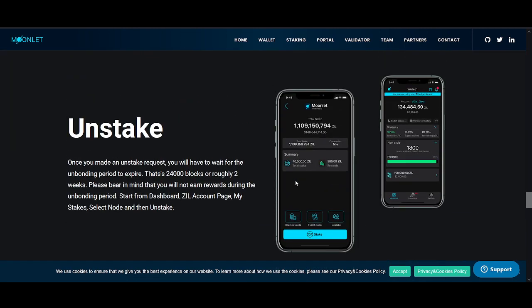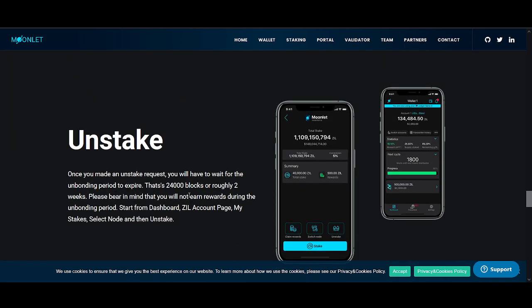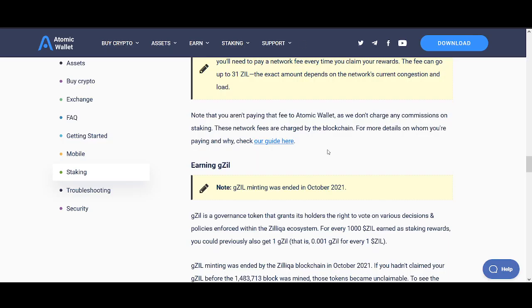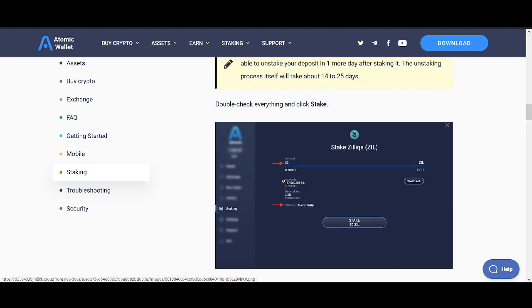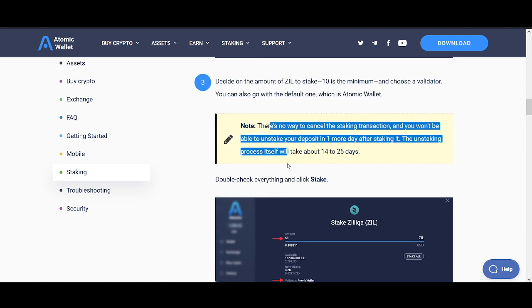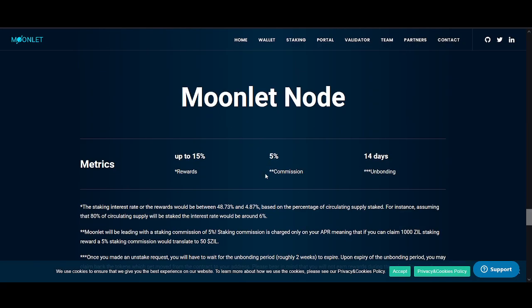And unstake, basically the opposite, you unstake it. Once you've made the request, you'll have to wait for the unbonding period to expire. That's 24,000 blocks or roughly 2 weeks. And that's a bit of a problem, it takes a bit of time to unstake. And that could be a risk if the price is dropping. It might take you a bit longer to get out of it. And I think that's going to be improving, and it's not going to be like that soon. But again, that is an improvement for the Zilliqa project.